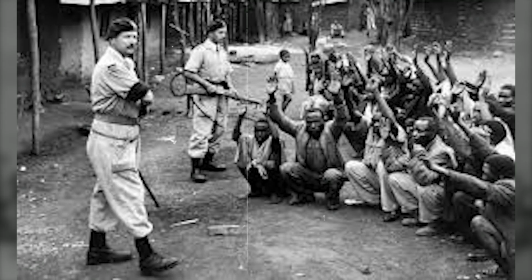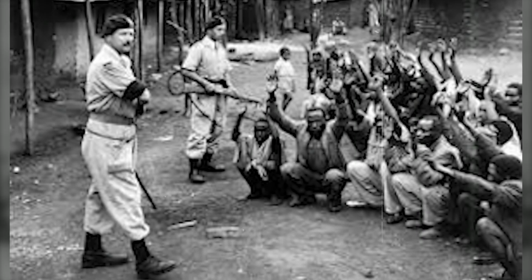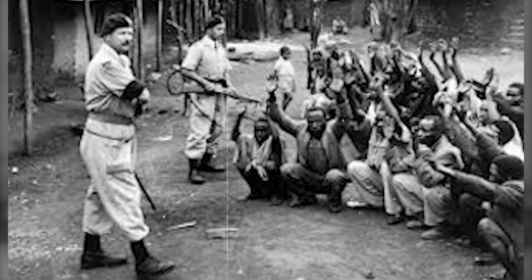Counterinsurgency doctrine therefore required civil-military cooperation, intelligence-led operations, political engagement alongside security operations, and a unified command structure that prevented the military and civilian arms of government from working at cross purposes. These principles were written into British Army doctrine and remained influential for decades.